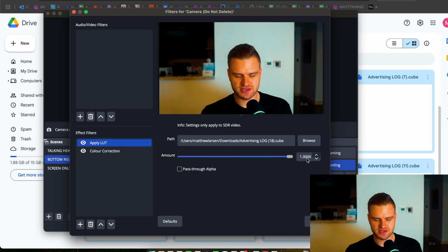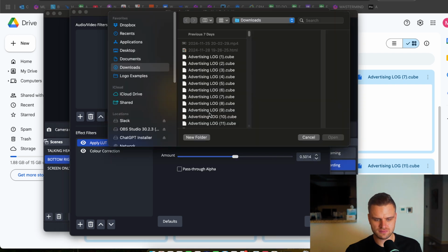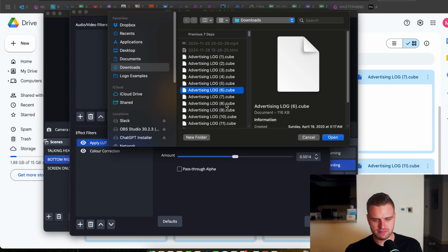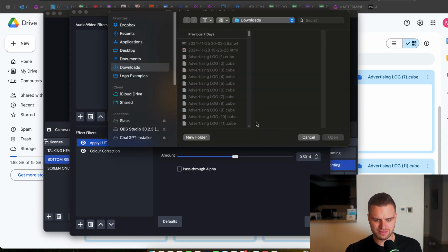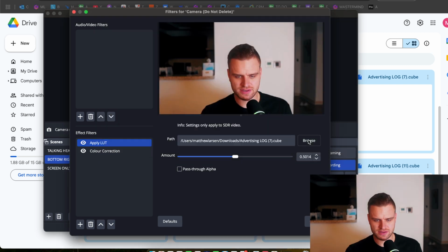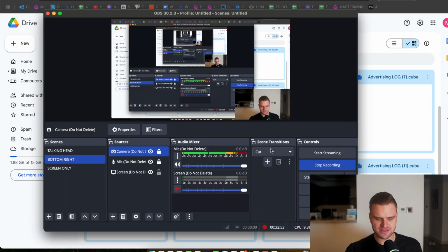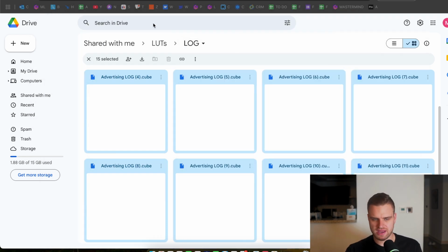And you can just change it this way. So let's try maybe 50% here. Let's go through a bunch of different ones. You can kind of see what I look like. It's not too much of a difference between them, but that one's a big difference. But I usually use number 7 or number 8 of these. No, it must be number 8. And I usually use it on 0.33, just to give myself a little bit of warmth, because you can see the difference when I click this button, turning it on and off. So let's go back to that. So that would be a LUT.